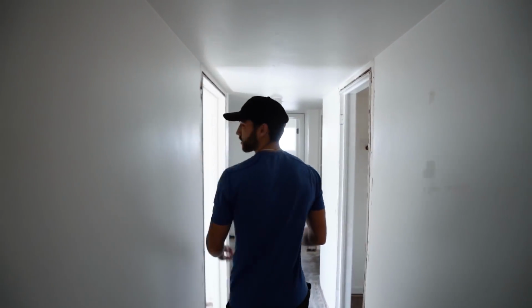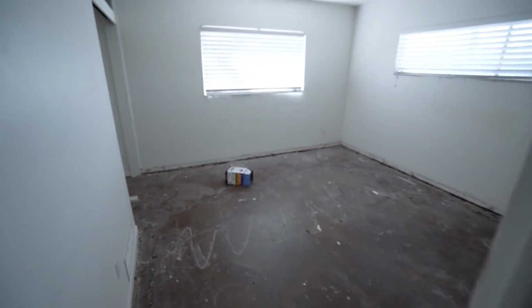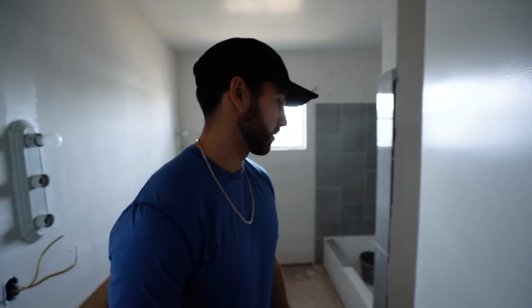Nothing in here. The rooms we literally haven't done anything to. We don't really plan on it. The good thing with rooms is you can keep it very simple. So we're just gonna throw a carpet in there, throw a little light in there, obviously paint it, and keep it super, super simple. We're trying to spend all of our money in the bathrooms, the kitchen, and the living room as well.